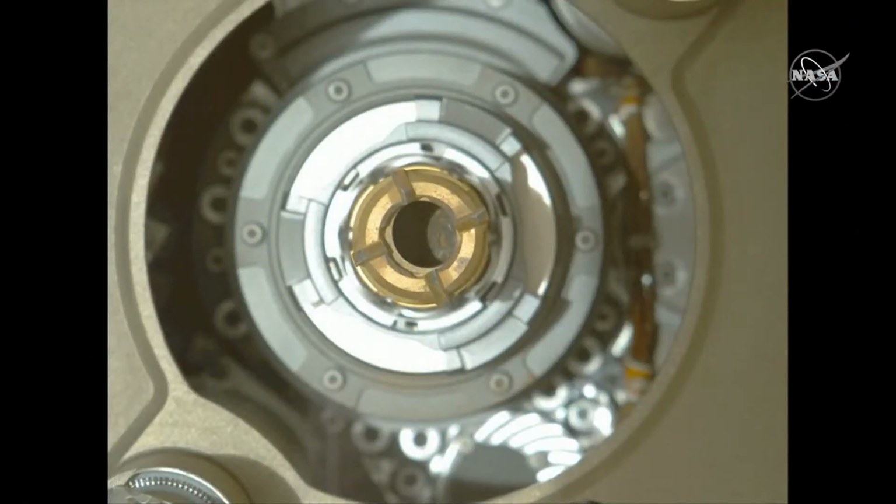And then the next image, please. And then this is what we got. We were rewarded for our patience. So you see an image looking down the drill bit into the tube, and you see a beautiful core there. And at that point, our team was just absolutely ecstatic. I don't have words to say how we felt.